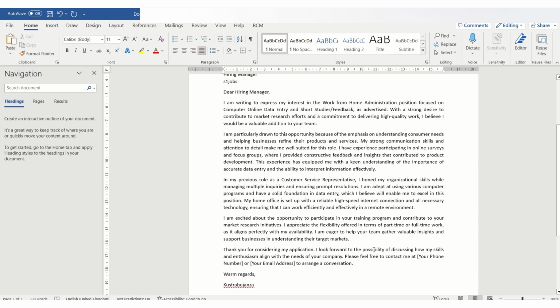I am writing to express my interest in the work from home administration position focused on computer online data entry and short studies, feedback as advertised, blah blah blah. Okay, topic sentence in paragraph 2. I am particularly drawn to this opportunity because of the emphasis on understanding consumer needs and helping businesses refine their products and services. All of that is just you saying that you're the right person for the job. Third paragraph, you want to tell them that you have previous experience. So in a previous role, you were working as a customer service representative, and you did a few things that helped you to get a skill set that you can transfer to this new job. That's a plus.